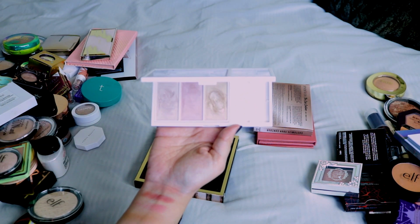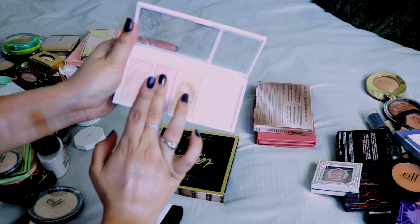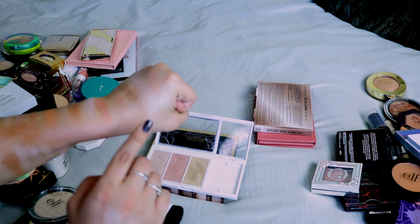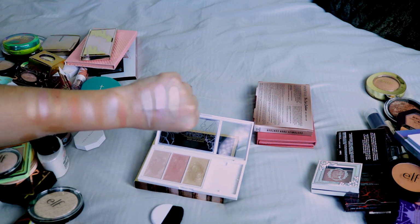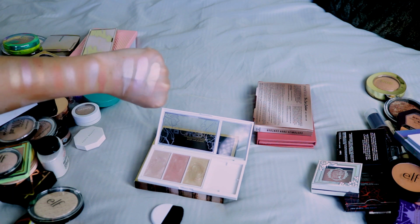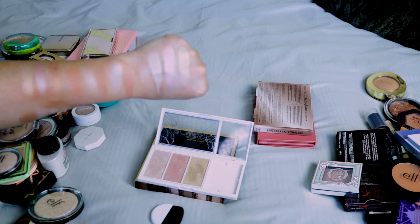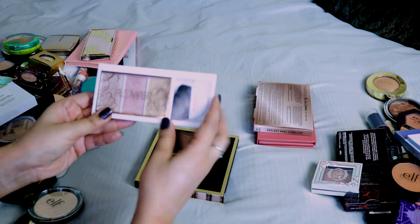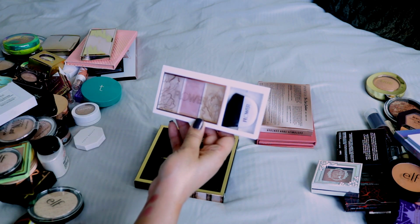Then up here we have this Flower Beauty highlighting palette. Oh, these highlights are amazing. They're so buttery, so intense. Can you guys see that? They're so metallic, so beautiful. But if you go with a light hand, these look so beautiful on the cheeks. And yeah, I think they came out with a deeper tone highlighting palette, but it's just so beautiful. I wish they would just stop putting these dumb brushes in the highlights. Does anybody use these? Do you guys use these?